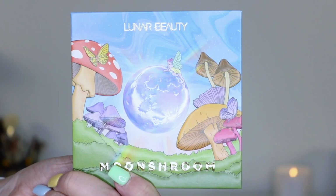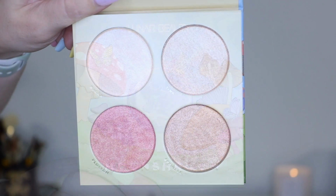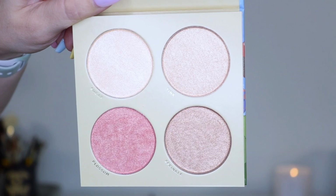But a palette that I do think is worth the hype 100%, so glad to have it in my collection, is this highlighter palette from Lunar Beauty. This came in the Moonshroom collection, and this has 4 absolutely stunning highlighters in it. You do have a mirror, which is nice. This one I pretty much use as a blush topper, this Blossom shade, but it looks beautiful when I do top it on the apples of my cheeks over a blush. I don't really reach into Sprinkle that often. I think that this would look great on a deeper skin tone, but I use these 2 highlighters a lot.